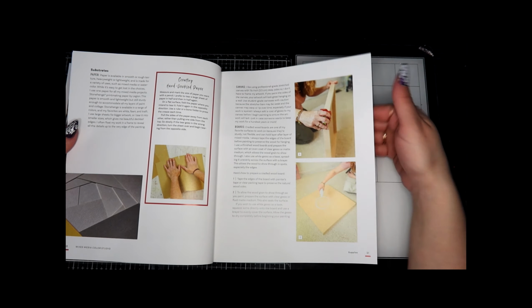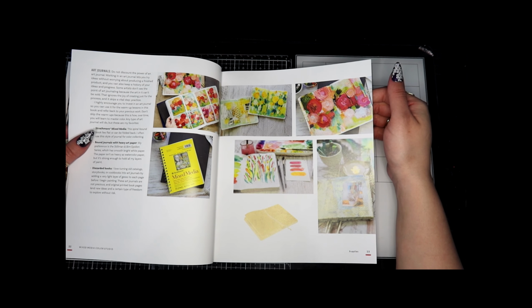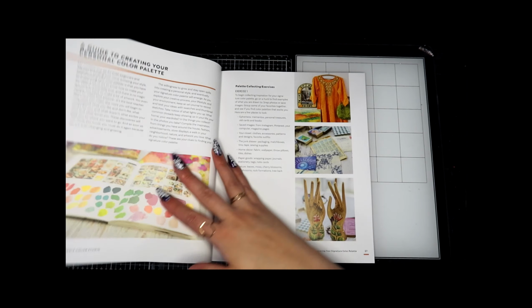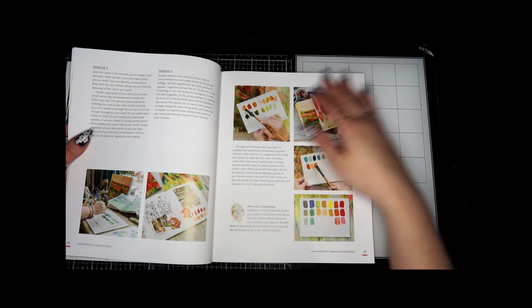So I love mark making, collage elements, just different things that could help you make some. What we could need: substrates, a bunch of papers, canvases, boards. This could be fun. I might go and get a journal just to do this book. Discovering your signature color palette. A guide to creating your color palette.